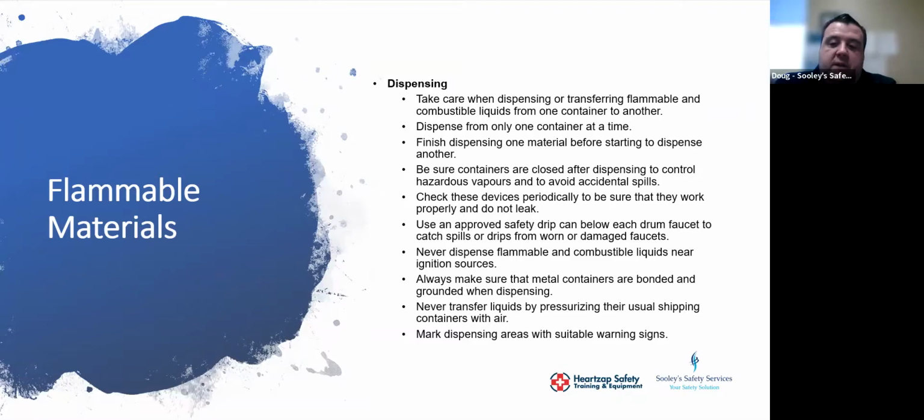Use an approved safety drip can below each drum faucet to catch any spills or drips from worn or damaged faucets. Never dispense flammable and combustible liquids near any ignition source. Always make sure the metal containers are bonded and grounded when dispensing. Never transfer liquids by pressurizing their usual shipping containers with air, and mark dispensing areas with suitable warning signs.